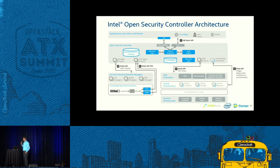I just spent 2 minutes on this. It's really on the bottom right. You see the virtualization. This is where the OpenStack layer is. You have multiple SDN controller examples over there. And then on the top, you have the application intent, the applications, and also the user intent and the policies. And on the bottom left, you have the security function manager. This is where the IPS manager, next-gen firewall, application delivery controller, and so on sit. And then you have the virtualized security function itself.